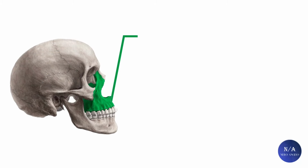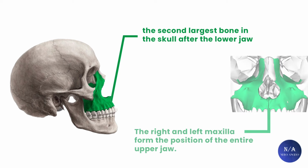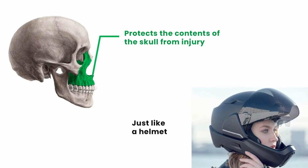So what is the maxilla then? Well, the maxilla, the upper jaw, is the second largest bone in the skull after the lower jaw. This is a paired bone. The right and left maxilla form the position of the entire upper jaw. Maxilla are the central bone that protects the content of the skull from injury. Their meaning is similar to the front of a motorcycle helmet protecting the head. Maxilla acts as a kind of airbag that prevents skull injury to the front and side.